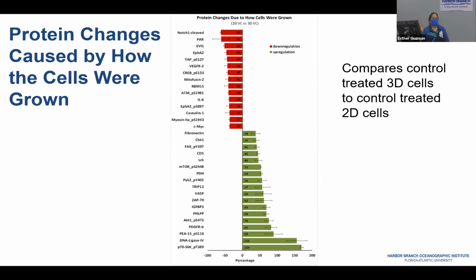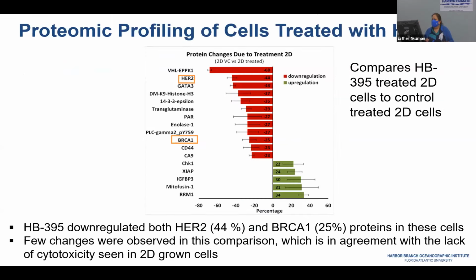And this is just to show you how much we change the signaling inside the cells by growing the cells as spheroids. But of course, what we wanted to know is, how is our compound doing? So now we compare our HB395 treated cells to our control cells when they were grown as 2D, or in the flat part. And you can see that we didn't get a lot of changes, and that's consistent with the lack of apoptosis that we saw in the 2D. But of all the changes that we did see, we brought down HER2 and we brought down BRCA1, which are important molecules in breast cancer, and this is in the 2D.